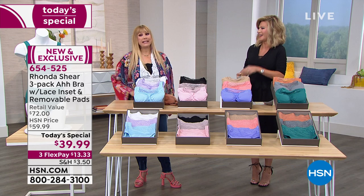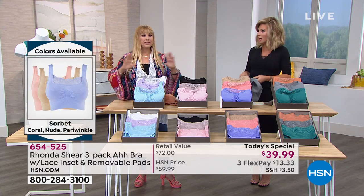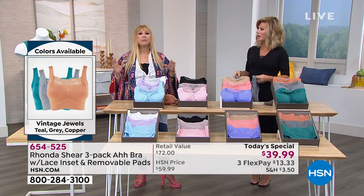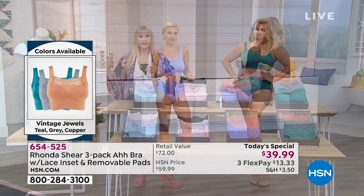Many people feel that way because they keep thinking, well, we grew up, most of us, I mean, you had to have a wire. Millennials kind of threw it away and said we want the bralettes. But this is the comfort of a bralette with the complete support of a real bra and of a camisole.